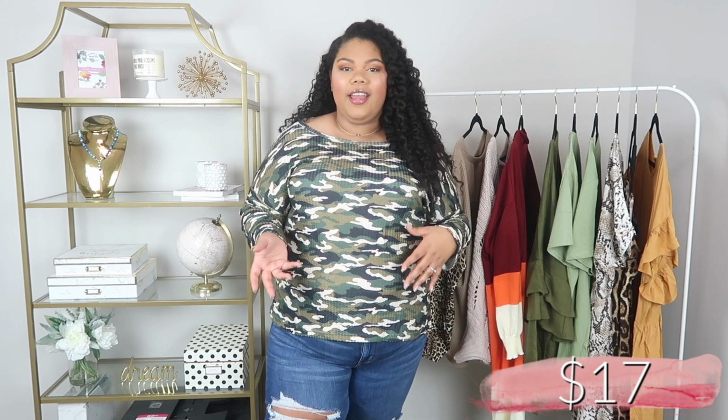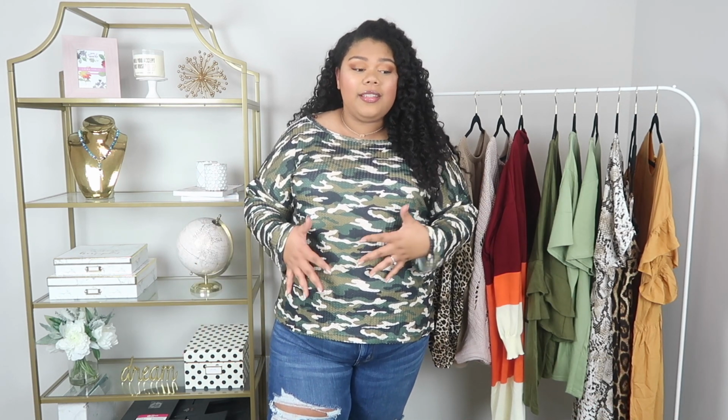This next sweater was $18.19, and I'm wearing it in a size 4XL. But again, this is really cute. That's what I'm saying. With some of this stuff, I don't show you guys the stuff that didn't fit, because that would just be a lot.